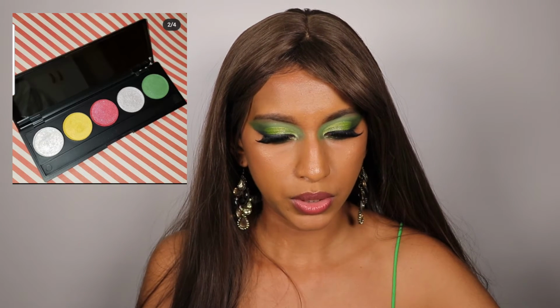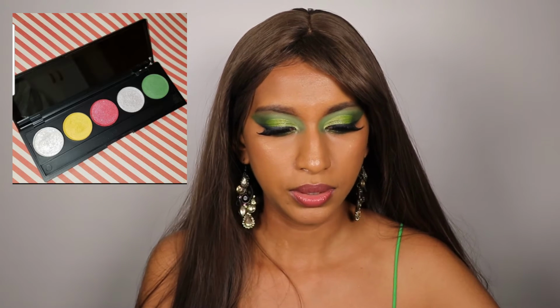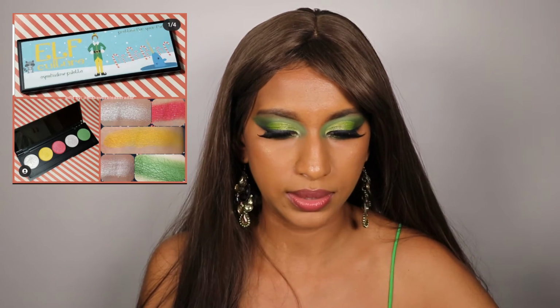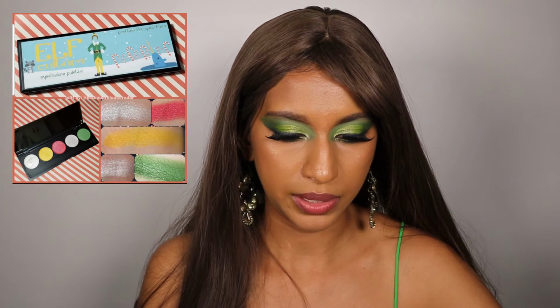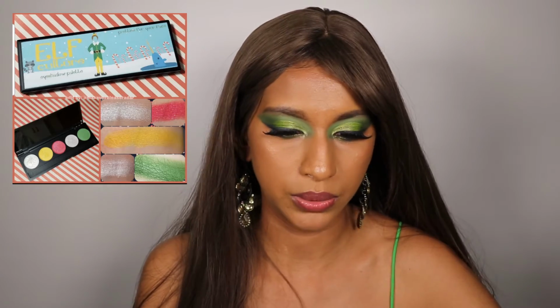I think maybe because 2 of the shades in here look kind of similar. So if you can see over there, there's one silver and then after the yellow and the red there's another one. Or is it like a shimmery white? It just looks very, very similar. I'm not sure how much this palette is, but I don't think that I'm going to be purchasing this one. It just doesn't call out to me enough.